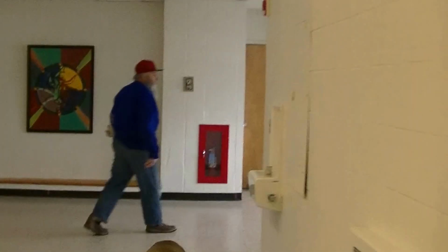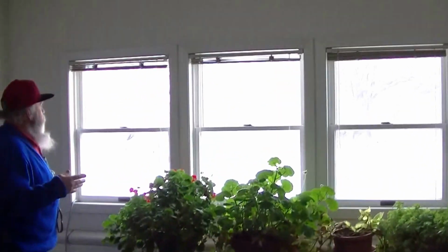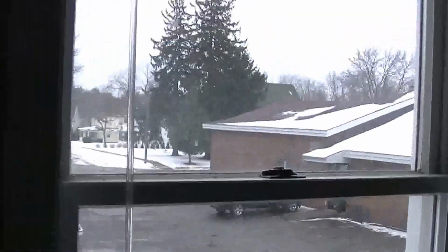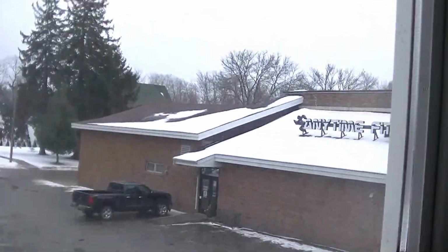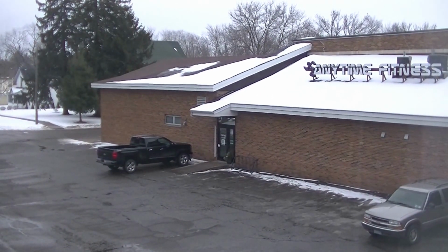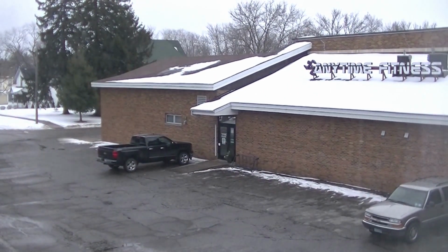Down here, I'm sure we all recognize this view. There was one big window here. They put more efficient ones in over the years. But see the entrance that used to go into the locker room for you jocks? Well, that's now the fitness center. A lot of it looks the same. They're on the gym floor in there.